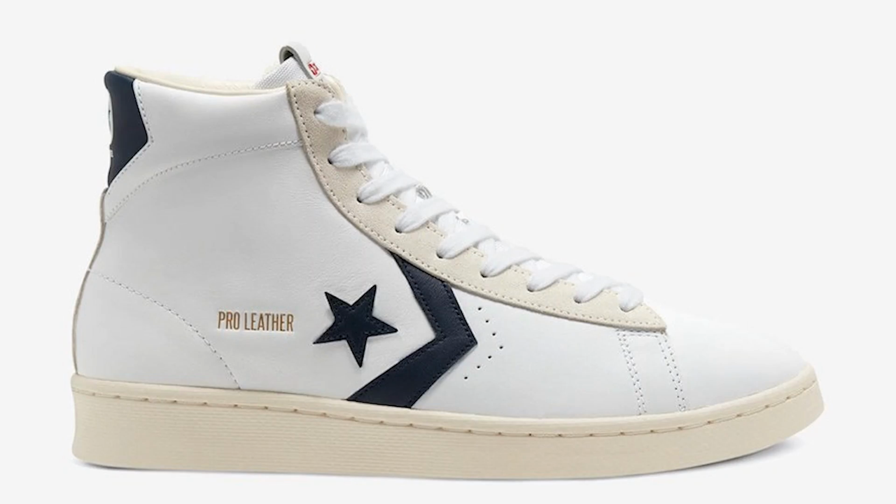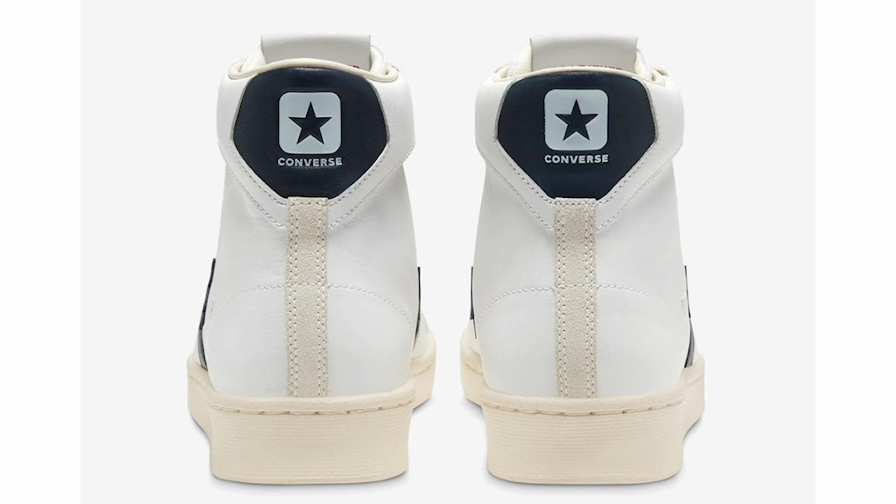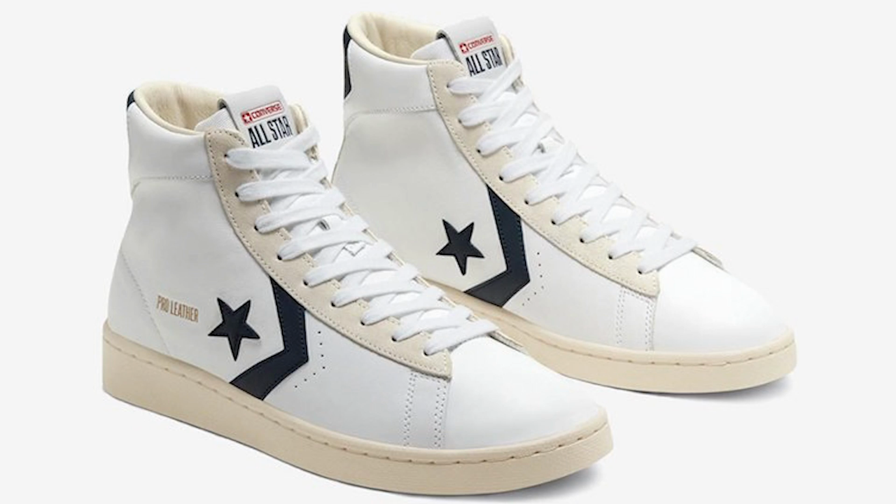Coming in at number 6 is another Converse high top sneaker model I'm a huge fan of. Well, I'm not really sure if you could call them a high model, but they're the Converse Pro Leather Mid. This is the Raise Your Game version of the sneaker, and I gotta say I'm a huge fan of the clean white leather upper they have on the shoe, along with the accents of this navy blue as well.